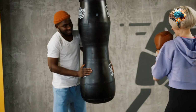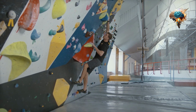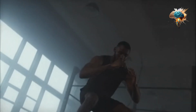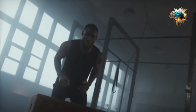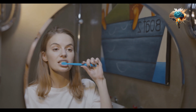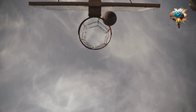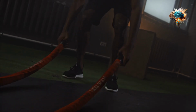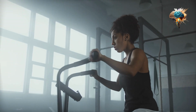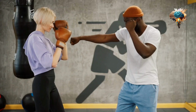Of course, like any exercise routine, consistency is key. If you want to see real results, it's important to make using your exercise bike a regular part of your daily routine. Whether you prefer to ride in the morning, during your lunch break, or in the evening, find a time that works for you and stick to it.